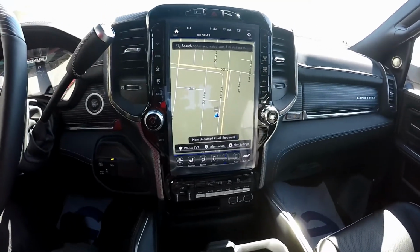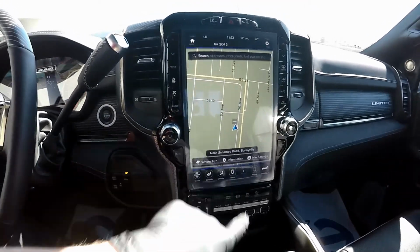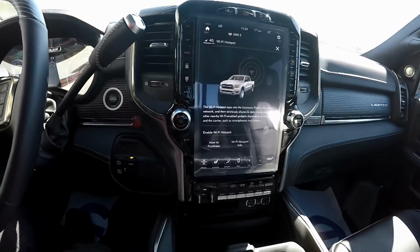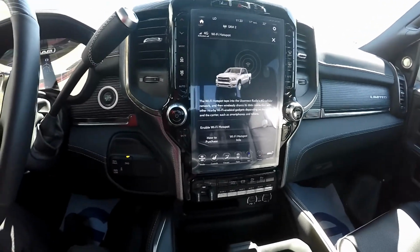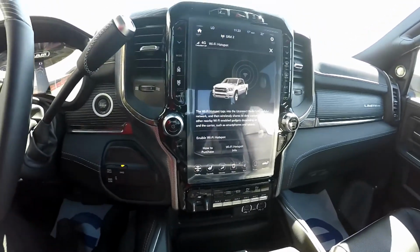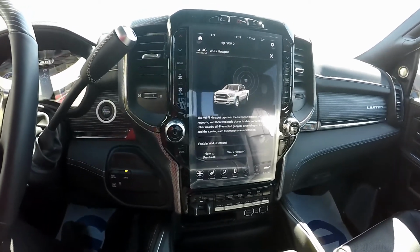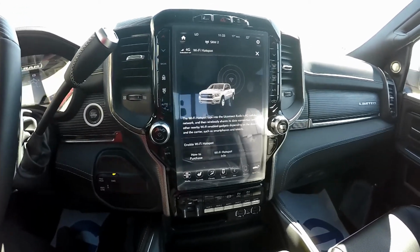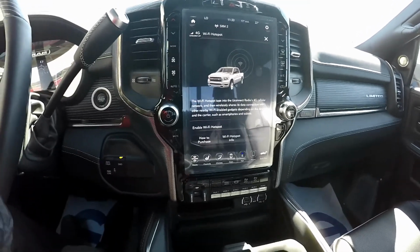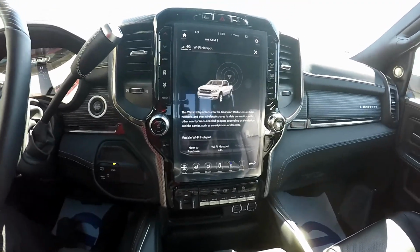So this is powered by Uconnect. It is connected. What that means is you can also use your truck as a Wi-Fi hotspot. So if you've got kids or anything in the back seat, they want to stream some Netflix, anything like that, you can actually use the truck as a hotspot for that. It comes with a 3-month 1 GB free trial. You can activate it anytime within the first year of ownership of the vehicle. Really handy, and it's really impressive what you can actually do in vehicles nowadays.